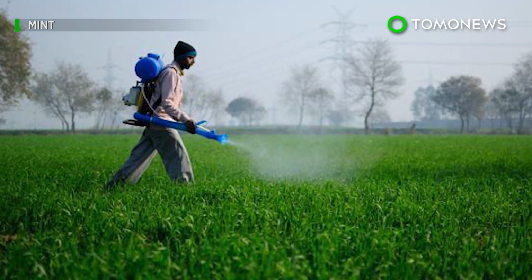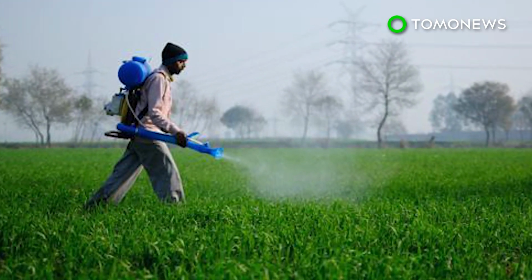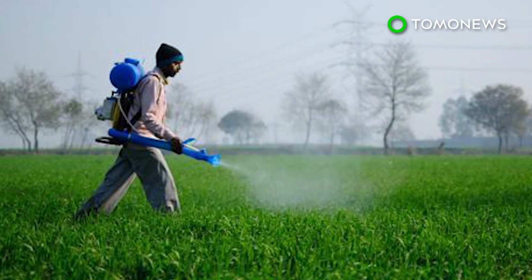Setting a federal limit on the use of crop nutrients may be one possible solution, but could prove challenging since it will need to be implemented in more than 25 states.